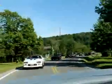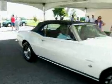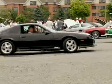What do you get when you combine the elegance of the Ontario wine region with the brawn of the Camaro muscle car? You get the Ontario Camaro Nationals. We'll take a look at this 3-day event and its participants today on Carfest.